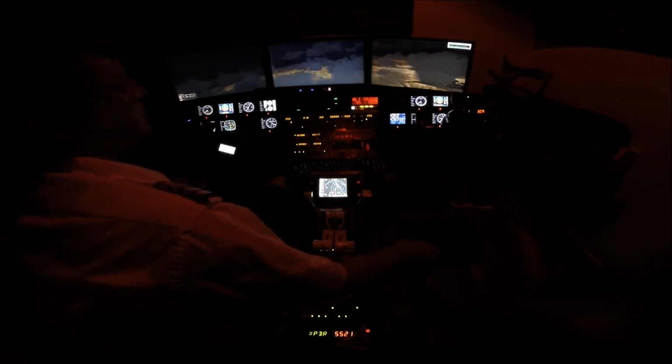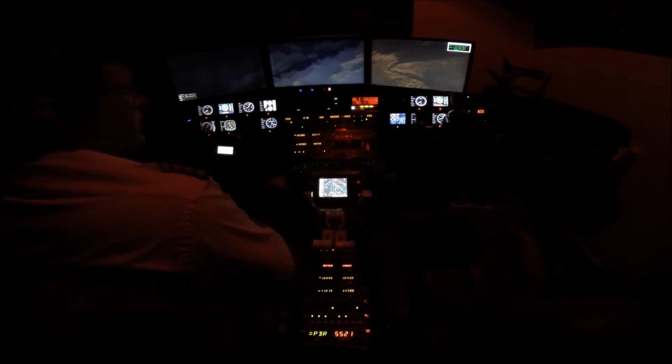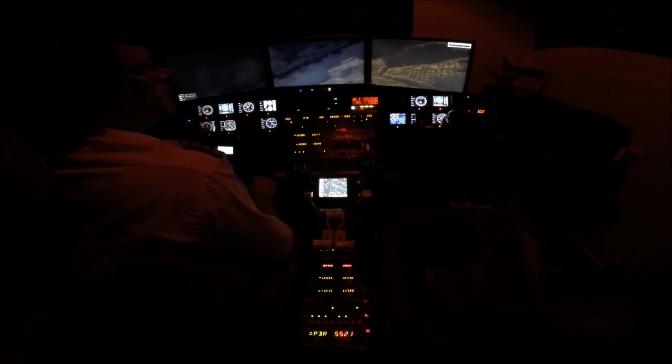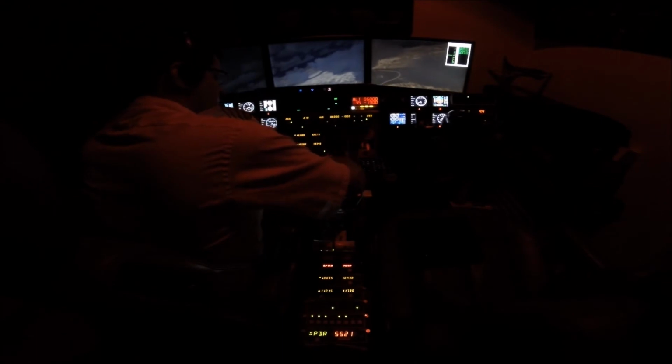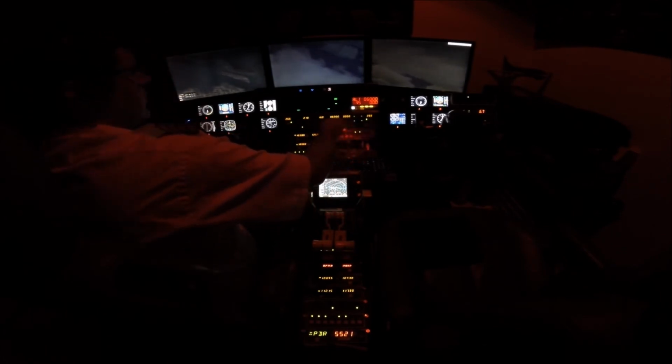And we are descending now to 6,000 and slowing to 210 knots. And we're making a turn around the corner from Boja to High Foul on the Boja 2 arrival. Make an announcement on Unicom. Alright, we'll put the starter switches on. We're level at 6, we're going to descend to 4.